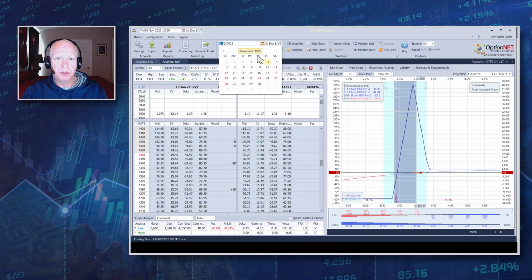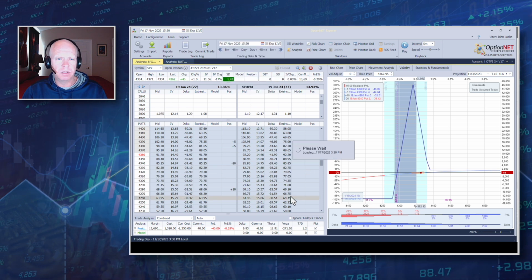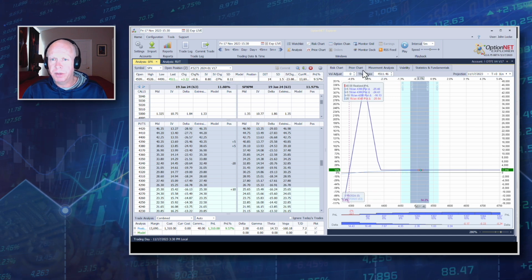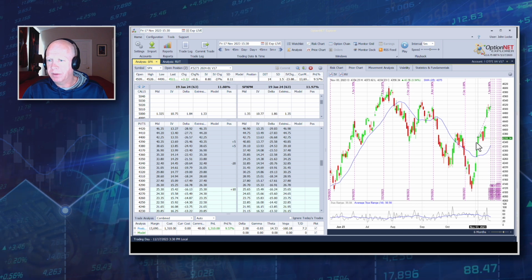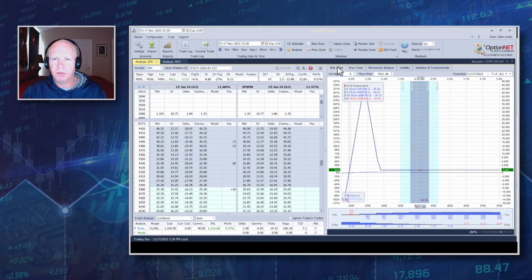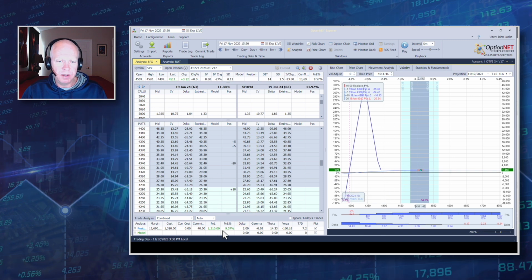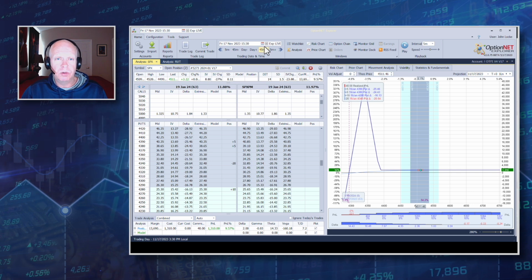Let's see. It's November 3rd. Let's jump ahead to, say, the 17th. So some time goes by. In this case, the market goes up quite a bit. If we take a look at what happened in the price chart, looks like we were back here, and we had this exponential up move. Currently, we're up 13.10, and we're still positive delta, so there's no adjustment trigger.